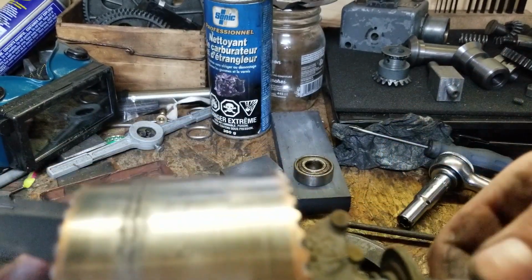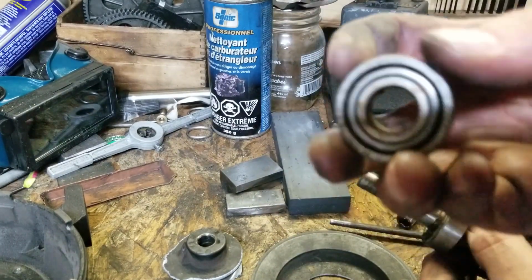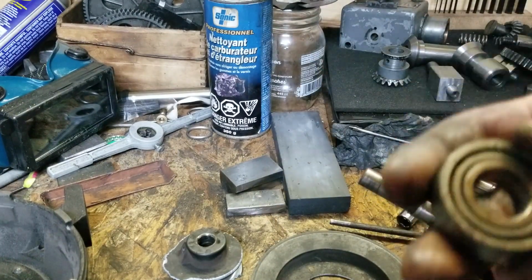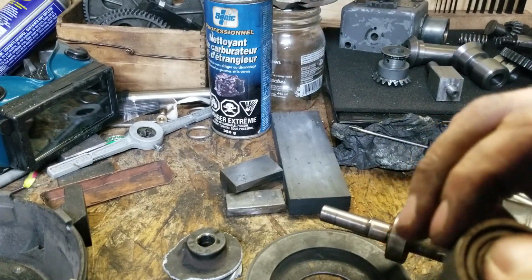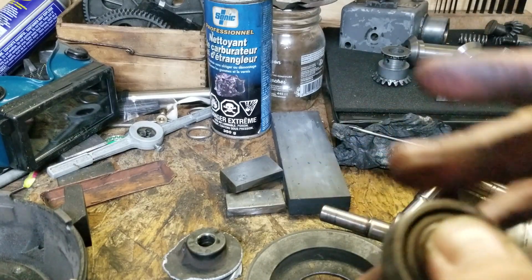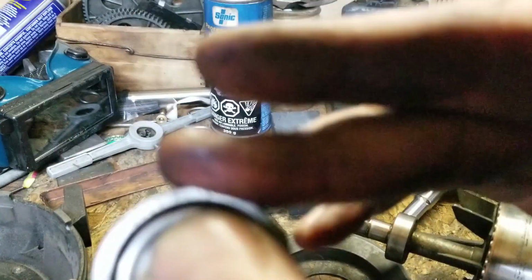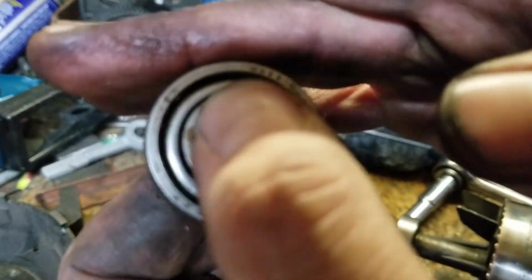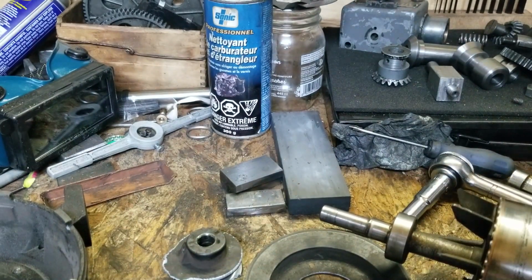This side's really nice. This is the bearing that was buggered up. It does rattle around a little bit. It doesn't feel that bad, but I know there's some rough spots in there. You put pressure on it and you can feel it. You probably can't hear it on camera, I can sure hear it though. Definitely got some rough spots in there.